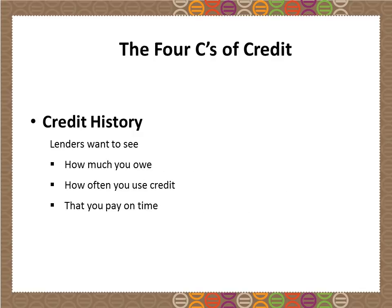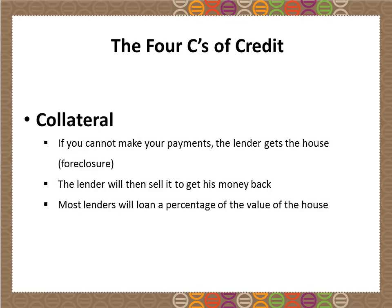Credit history. Lenders want to see how much you owe, how often you use credit, and that you pay on time. Collateral. If you cannot make your payments, the lender gets the house in foreclosure. The lender will then sell it to get his money back. Most lenders will loan a percentage of the value of the house.